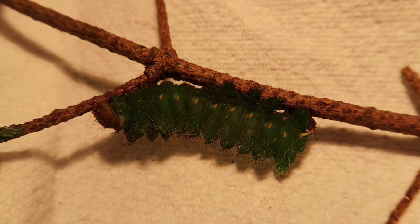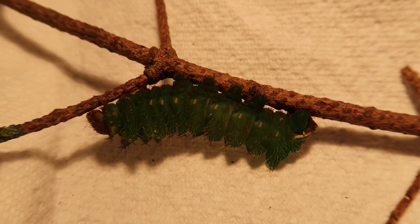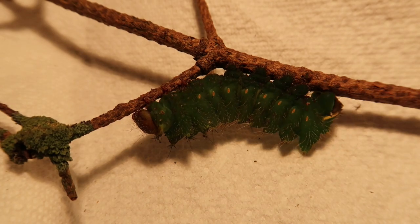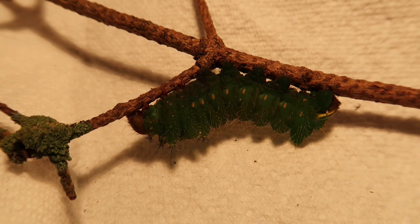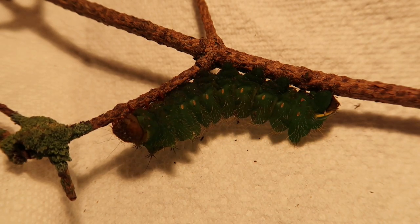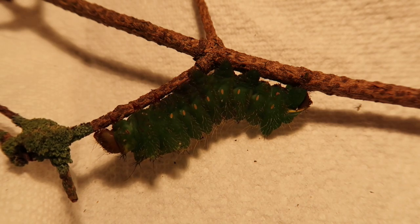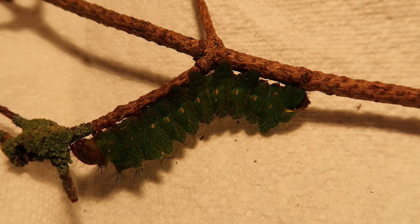Now, the survival rate of caterpillars that have been infected by a virus is about 0%. Caterpillars almost never recover from this at all. But the virus does not kill it right away, because that would be pointless for the virus to do. Actually, the goal of a virus is not to kill a caterpillar. A goal of a virus is to spread to other organisms. So what is happening is the caterpillar will start to die slowly.